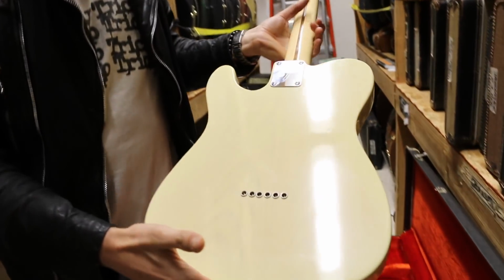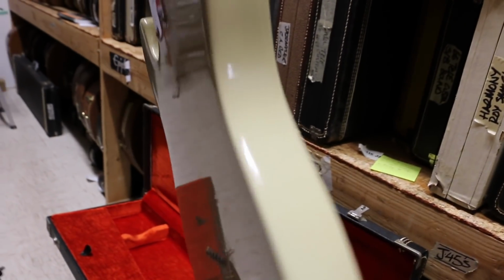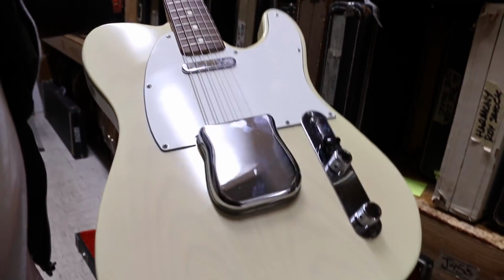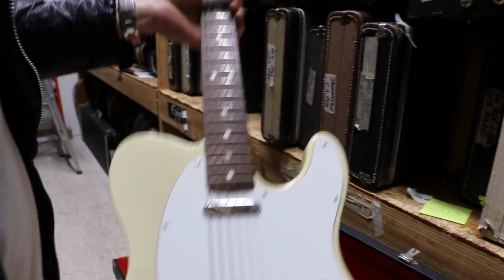Look at this. I could see the wood on there. There's this little knock right there. But I mean, come on. That's a really clean guitar, guys. It's really, really nice.